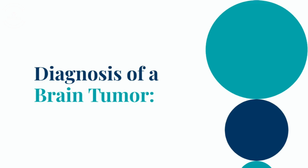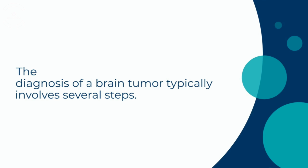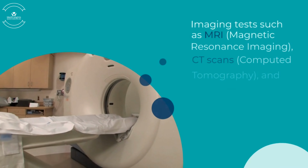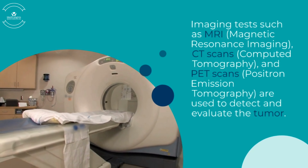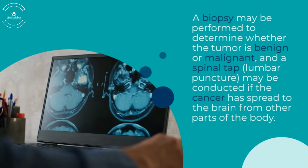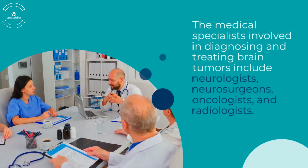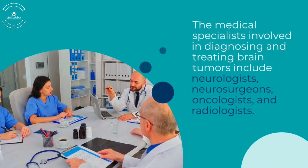Next, diagnosis of a brain tumor. The diagnosis of a brain tumor typically involves several steps. A neurological examination assesses motor skills, balance, coordination, and reflexes. Imaging tests such as MRI, CT scans, and PET scans are used to detect and evaluate the tumor. A biopsy may be performed to determine whether the tumor is benign or malignant, and a spinal tap may be conducted if the cancer has spread to the brain from other parts of the body. The medical specialists involved in diagnosing and treating brain tumors include neurologists, neurosurgeons, oncologists, and radiologists.